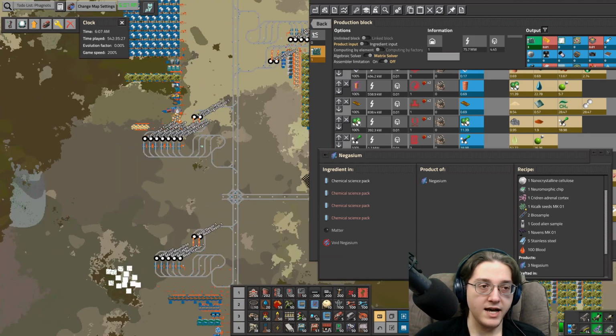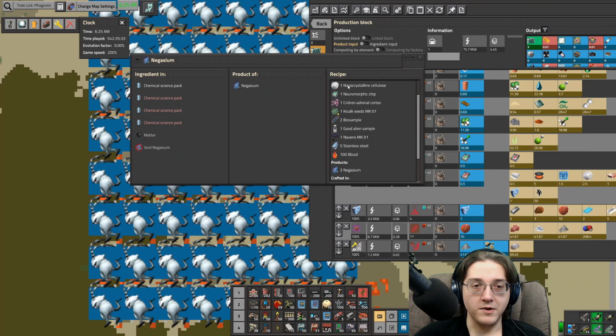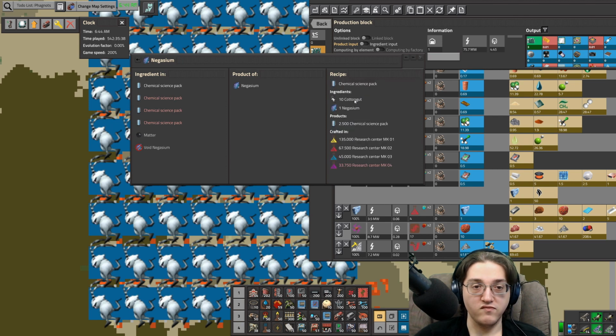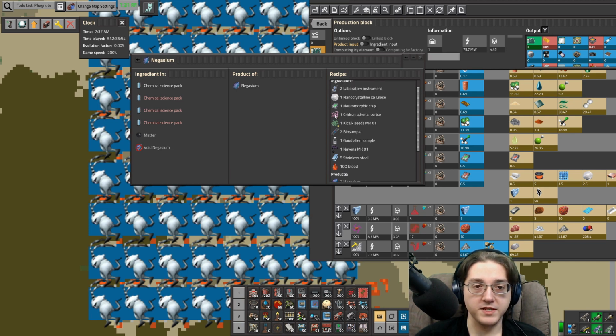These cotton guts, yeah, these guys. Although, where are these guys in this recipe for the Negasium? There they are. Cotton gut Negasium. It's using paramagnetic material in the form of neuromorphic processors, or chips in this case. So yeah, that's a problem. That's a big, huge problem.